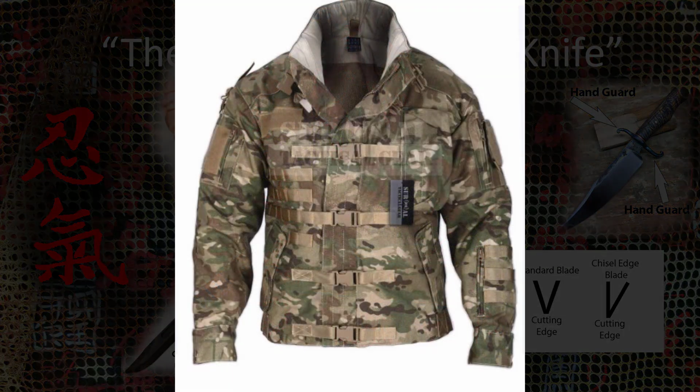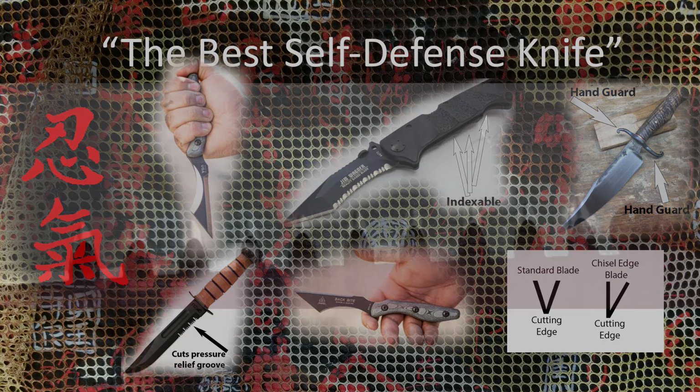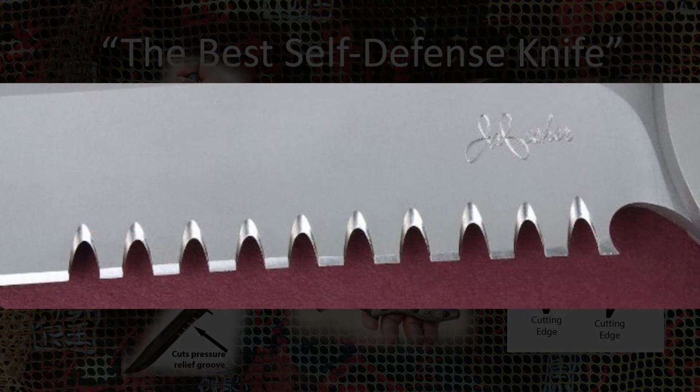Attackers can have thick clothing, and we must, at times, cut through to reach a target to stop the attack. A standard blade might not have enough power to cut through fabric or clothing, so serrations give us a better sawing action. There are patterns to serrations as well. The first one we will look at is the 1-to-1 pattern, known as a fully serrated edge.